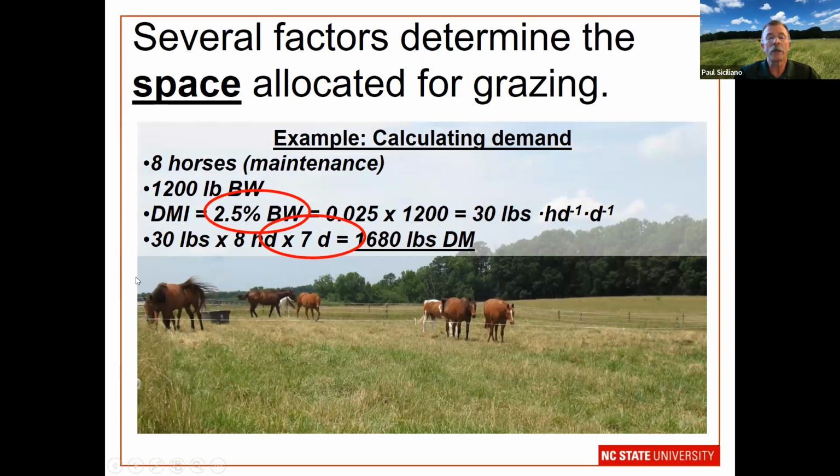Perhaps we have horses that we think are over-conditioned, or we don't want them to get over-conditioned. We can reduce that. Or maybe we've got some young growing horses or lactating mares. We could bump this up to 3.5%. But in this particular example, we left it at 2.5%. So they eat 30 pounds a day.